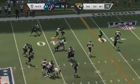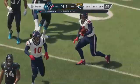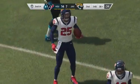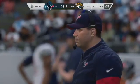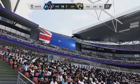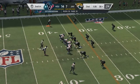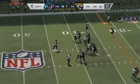Off the draw. Here's Johnson. And here he'll be brought down a little shy of the 35 at the 36. He'll get a nice chunk there on the 1st down run, and it's 2nd and 4. That play wasn't quite as big as the play that preceded it, but still, gotta like the way they're moving the football, partner. Absolutely. Pretty good room to run on that last play. Yeah, they didn't get a 1st down, but still, you'll take runs like that each and every time, won't you?